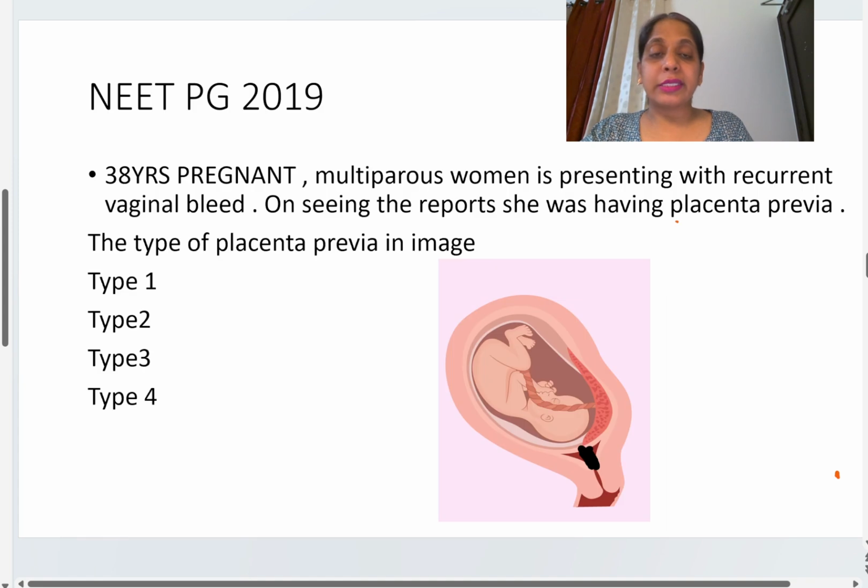Now let's discuss the second condition, placenta previa. This is a question from NEET PG 2019. A 38-year-old pregnant woman presents with recurrent vaginal bleeding. On seeing the report, placenta previa was there. Yes, placenta previa can be diagnosed on ultrasound. This type of placenta previa in the image, is it type 1, 2, 3 or 4? So this is type 2 because it is marginal.